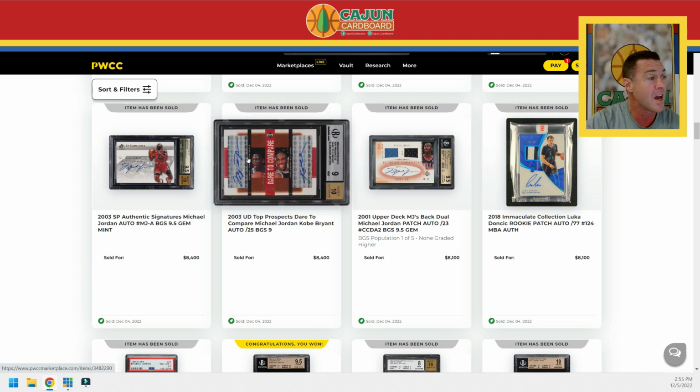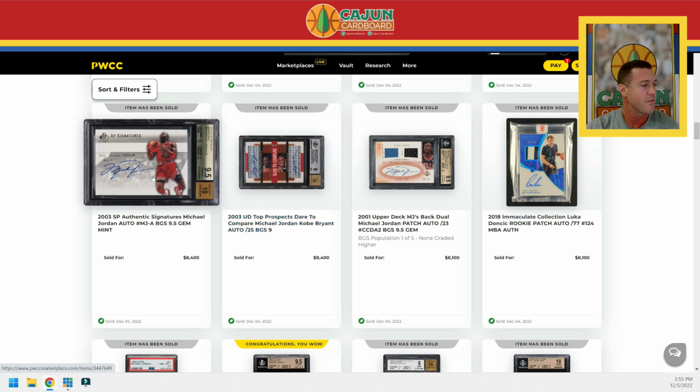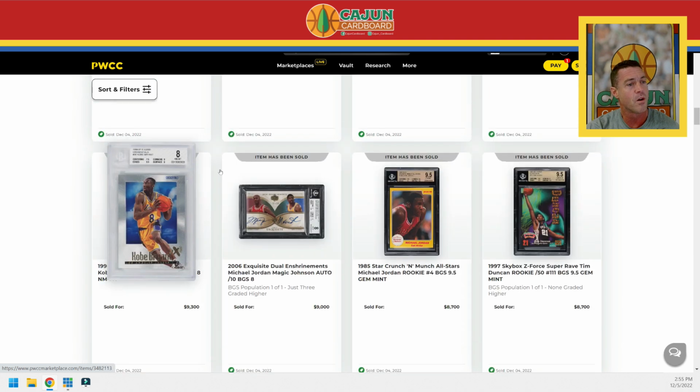Dare to compare. It's got Kobe in his Lower Merion jersey. I just recognized the photo. And then Jordan in his Carolina jersey. I think that's a Carolina jersey. I guess it could possibly be a Wizards jersey, but I got to look a lot closer. Dare to compare. Serial number to 25, 8,400. Another Jordan SB Signatures autograph, 8,400.